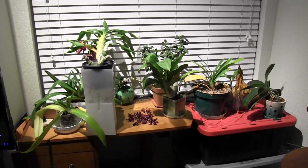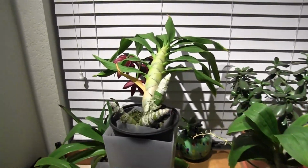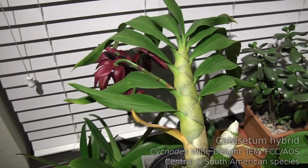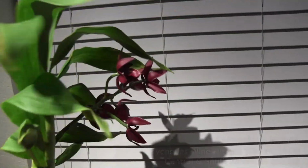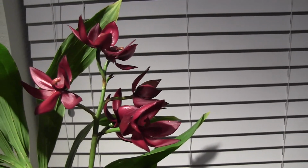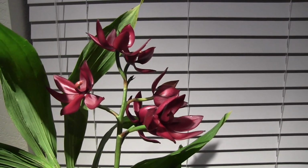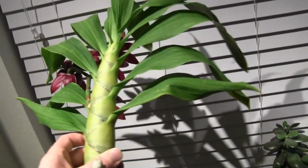Hey there, we're in my indoor orchid growing area in front of a window in my apartment. Just wanted to show you Cycnodes Wine Delight. Still looking great. The flowers are starting to fade a little bit, but they've lasted 3 weeks, which I'm very happy about.